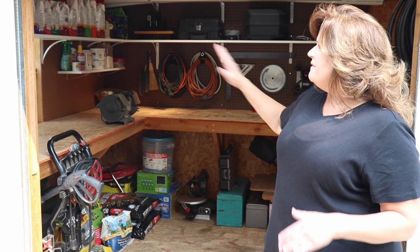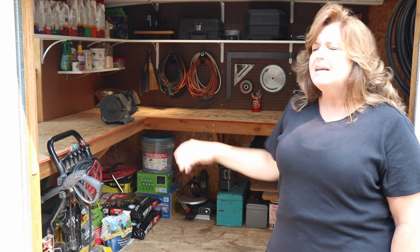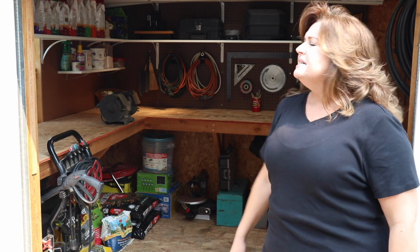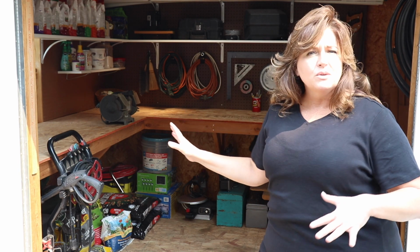And I finally have a shelf for all my fertilizers and my bug sprays. I have an area for my smaller drip for my pots. The larger drip is on this side. And outside of the workbench, nothing else was here.